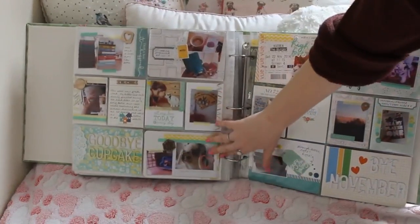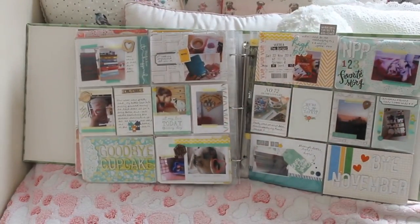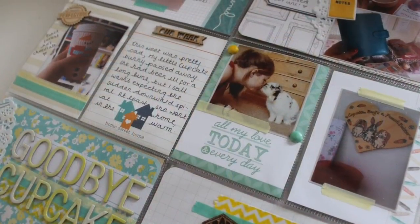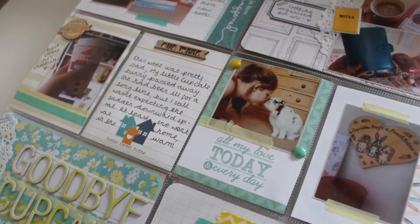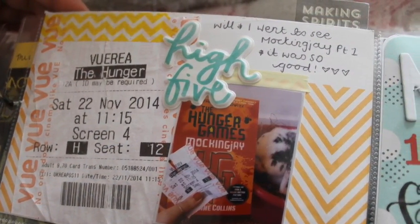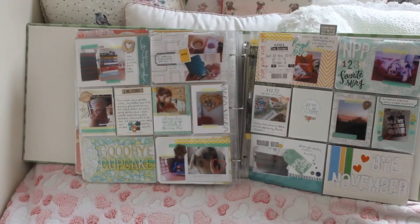So as you can see on this page it says goodbye November, and that is because November as a month only took me like 2.5 pages to do. Like I said, I scrapbooked monthly in 2014 just whenever I felt the need to.